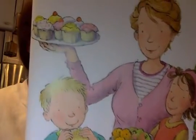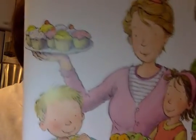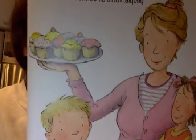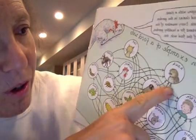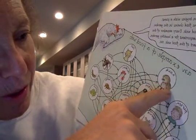Well, those might have. Every food chain begins with a plant. Together, all the food chains in the garden make up a food web. Every member of the food web is important for a healthy garden. People are part of the food web too. So here's an example of a food web. Let's follow one of them.